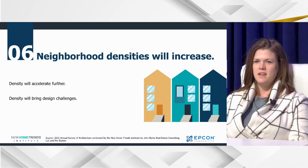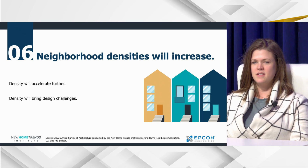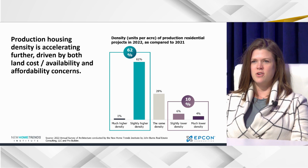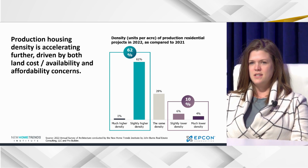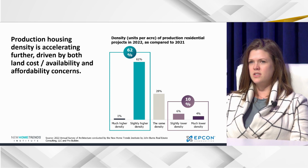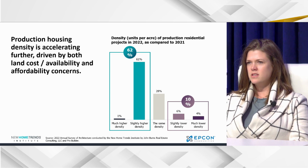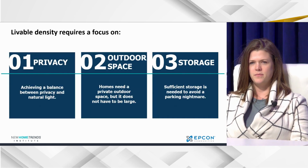All right, number six, neighborhood densities will increase. We've heard it from multiple different sources, and it's going to happen all over the country. It's not in the traditional markets where you think of being dense markets. Whatever you consider to be dense in your current market, it's going to get more dense. And we're seeing that in the production environment, that 62% of architects that work in the production home side are currently designing or working on projects that are higher density than they were the previous year.